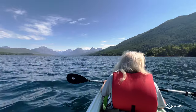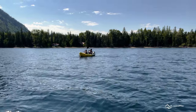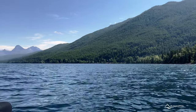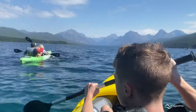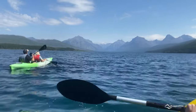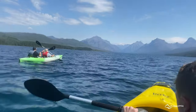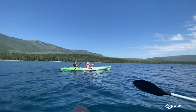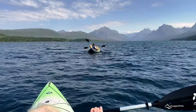Our final adventure in the park would be kayaking on Lake McDonald. This was an awesome experience and a surprise for Dad. Our dad and grandpa has shown us that you are never too old to experience life to the fullest. It is a gift for all of us, and not one to be wasted.